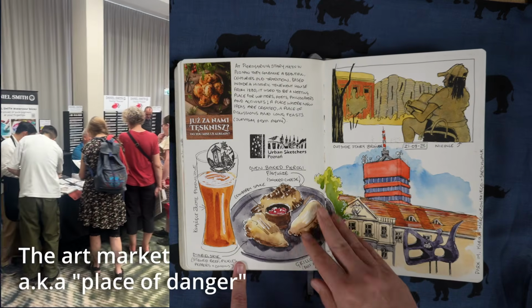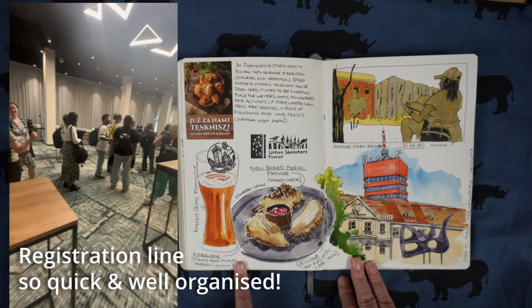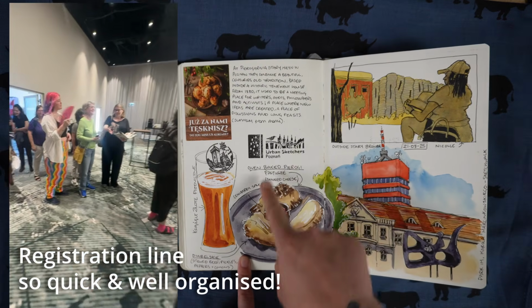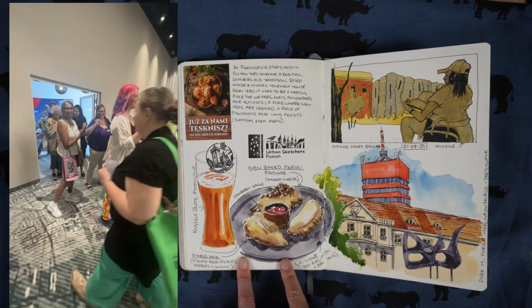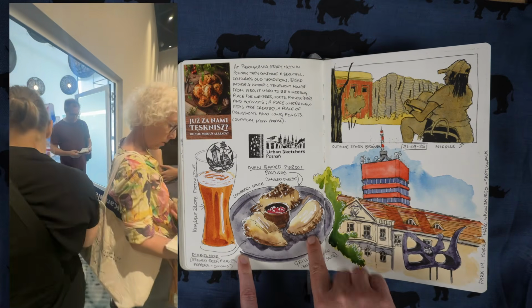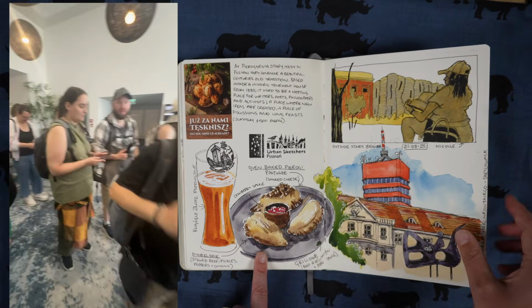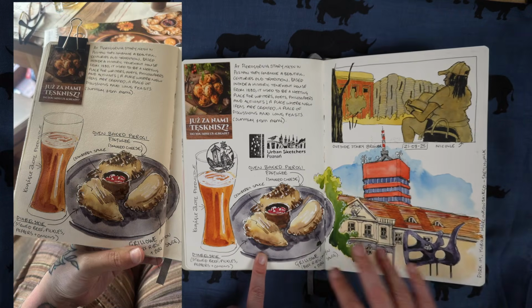So I will put some photos or videos on the screen here. Of course, we had to go and try pierogi, which is one of the iconic foods of the region, and some beer as well. And then the symposium started.